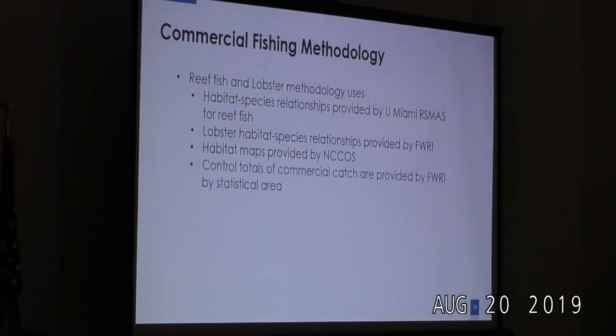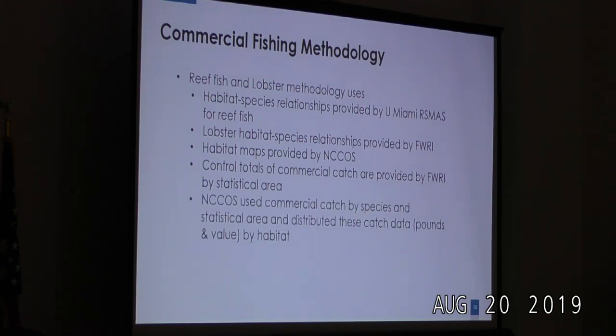Then we have the control totals of catch by pounds and revenue for each of these 12 statistical areas. MCAS used the commercial catch by species and overlaid this with the habitat maps and where we would expect to find those fish, and that's where we presume they were being caught.